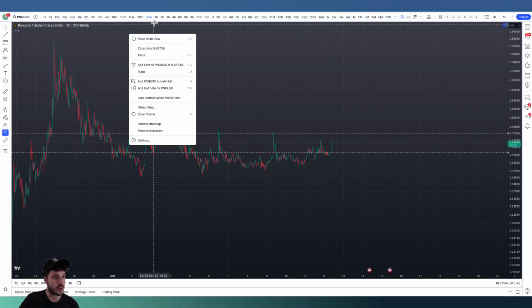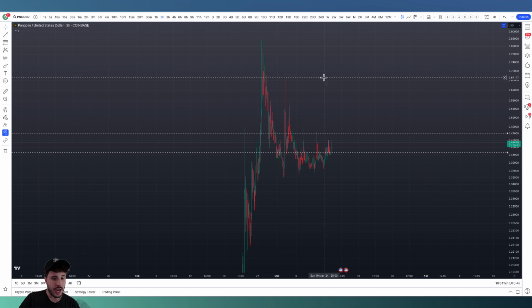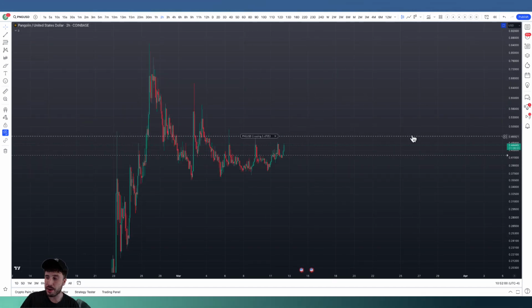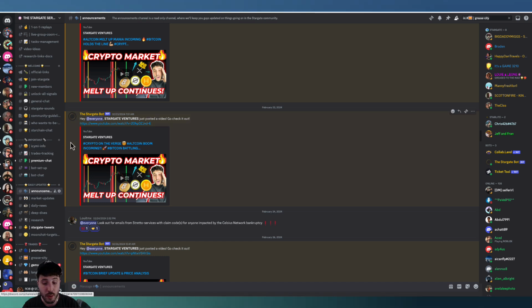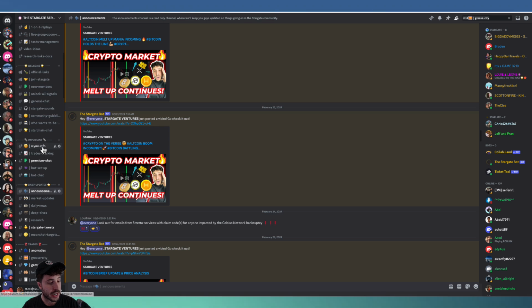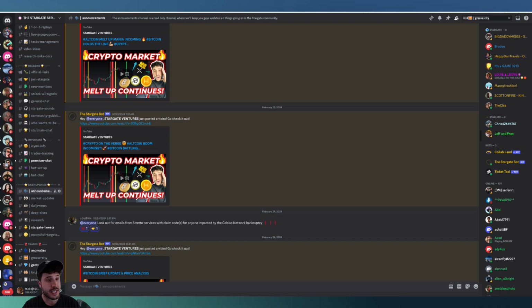I'm going to be swapping some coins into PNG likely today, depending on how the price action goes. I will let the Stargate VIPs know in the ICYMI info channel. For a Stargate VIP, you always want to check the ICYMI info channel. That's where I'm giving out all those key updates, announcements, any important things that I'm doing. So make sure you're checking that on a daily basis, especially during this market. It's about to get really exciting. It's been exciting, but you haven't seen nothing yet. So get prepared. Lives are about to change.